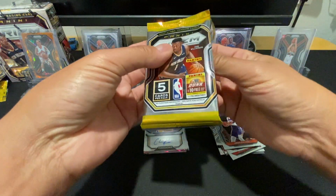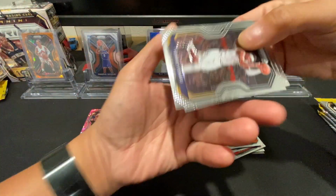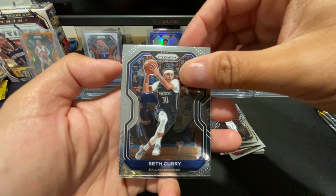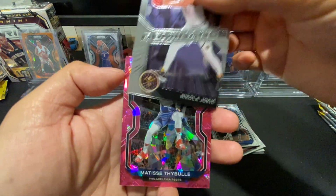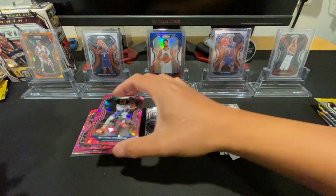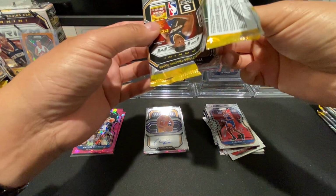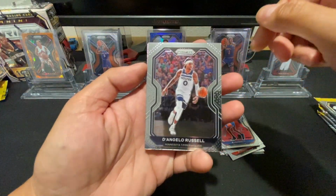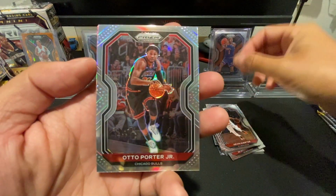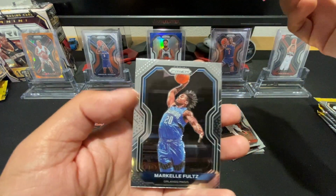All right. Come on. Not a bad box so far. Got another pink coming. Got Torrey Craig. Got Seth Curry. Jokic. Stiebel, and R.J. Barrett. All right. Got D'Lo. Kevin Huerter. We've got Otto Porter, Hollow. Penny Hardaway pink. And Markelle Fultz.